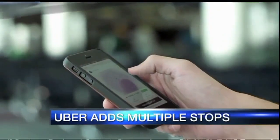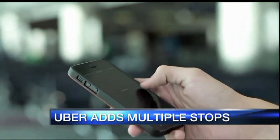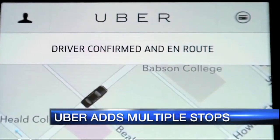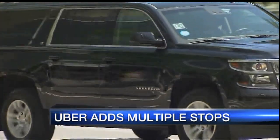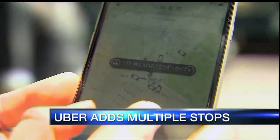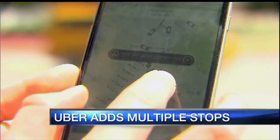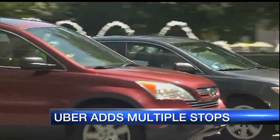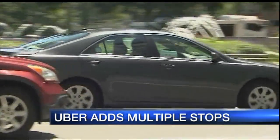Well, the ride-sharing service Uber has a new feature that lets users add up to 3 stops to a trip. Previously, Uber customers had to either change their destination in the middle of a trip or meet up with friends at one place to then catch the same ride. The feature is available worldwide, and most customers should already see it. If you don't, make sure you have the latest update of the app.